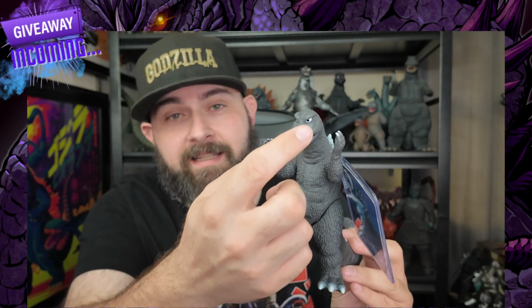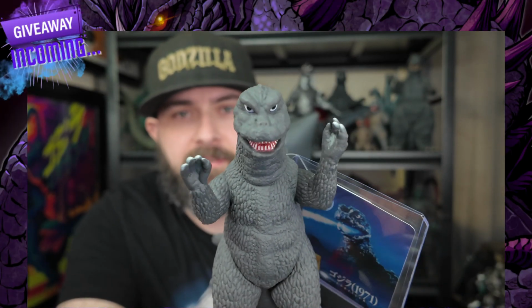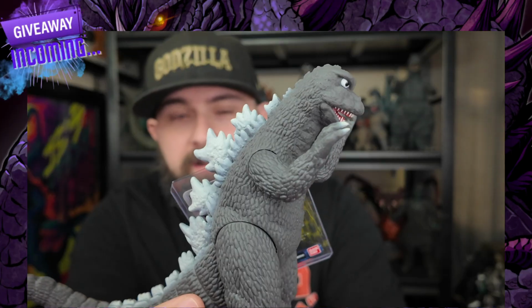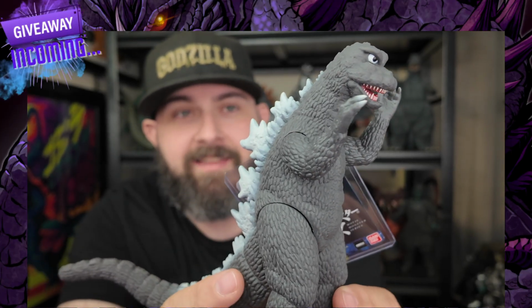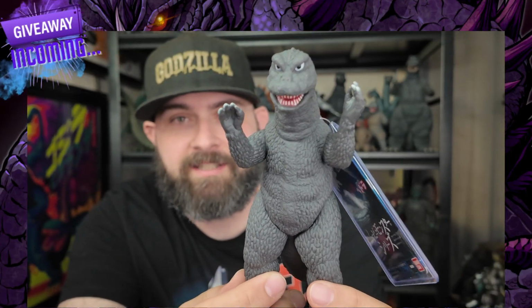It would have been nice to get the eye patch above his eye for the battle damage, or maybe his battle damage on his hand, or both, to really differentiate them, because they're so similar and it's hard to know which one is which. The only way you're going to really tell is if you have the tag that says what year it is, and then actually dissecting and looking at both figures and seeing the difference.